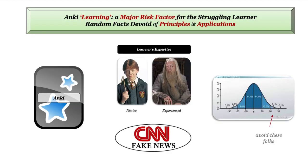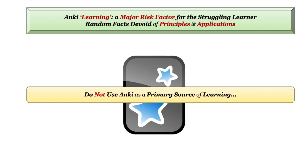The second issue, and returning to the point I made earlier, has to do with advice. Expert learners succeed with Anki because they can. There are Anki disciples out there, but on average, it is not an effective learning tool for the novice student. Do not use Anki as a primary source of learning. Unfortunately, many students make this discovery when it is too late.